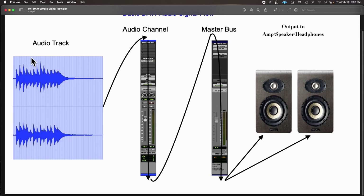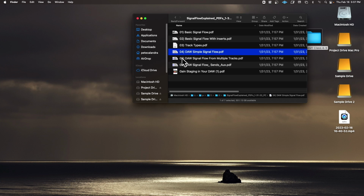All right, so the source, the audio track through the audio channel. The source could be the MIDI information on your instrument track, which plays through the insert, which is your Expand or Mini Grand, and that goes through the audio channel, which eventually ends up at the master bus to the output. This is up on our OneDrive.